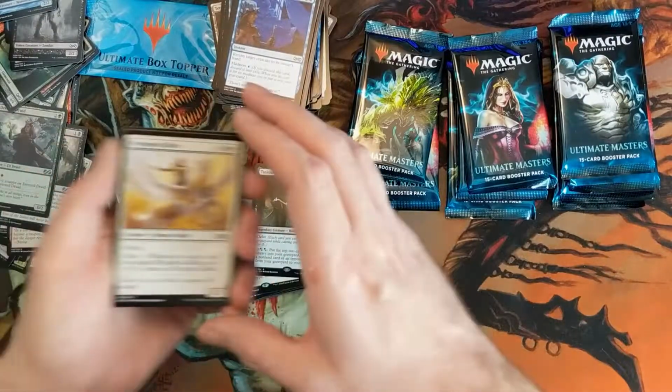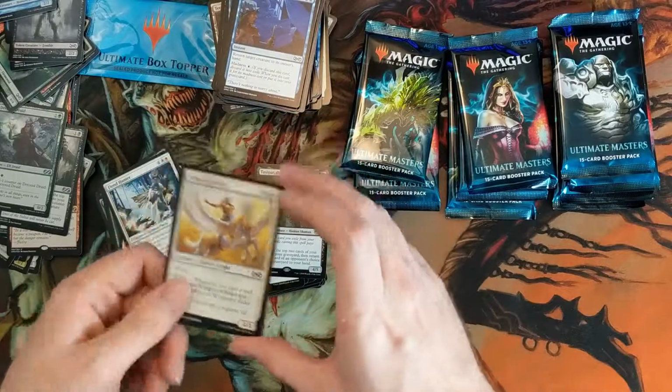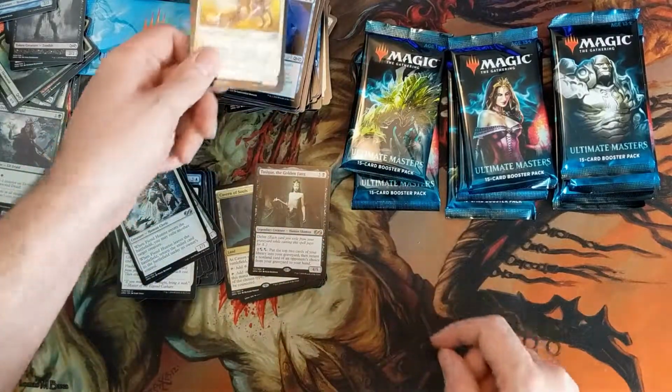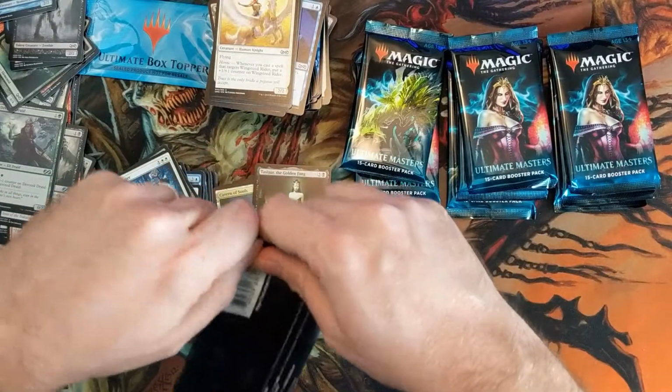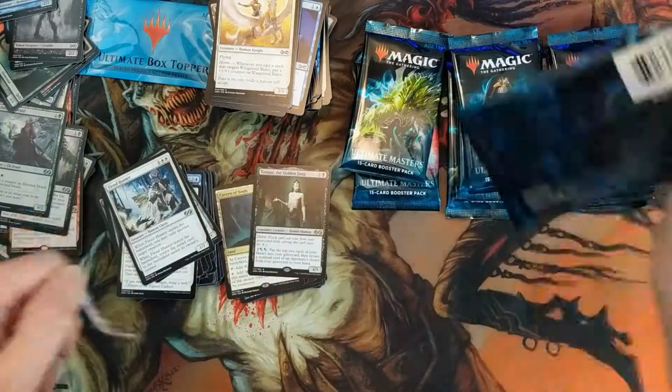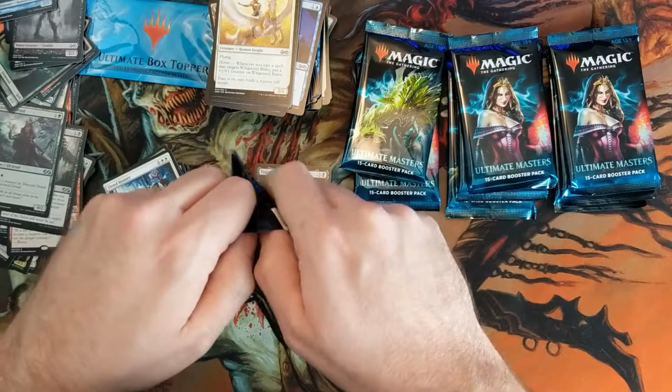What'd you guys think of Joey sawing the card in half? Spoiler alert if you didn't see it, but he had been plugging it all week that he was going to destroy a box topper. I thought he was going to hit it with the axe, but he took a miter saw to it, split it in half. Ended up being a Tarmogoyf.